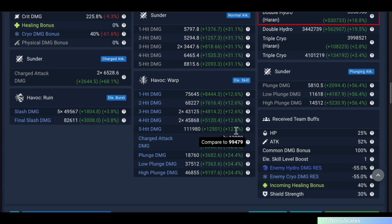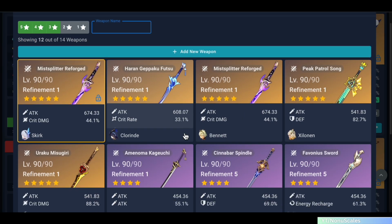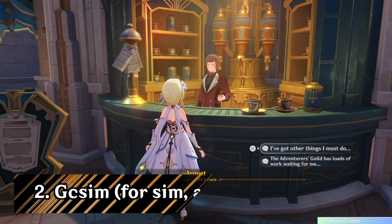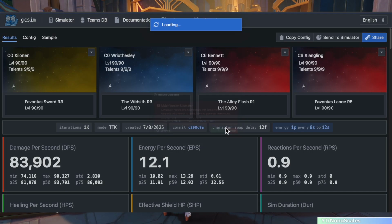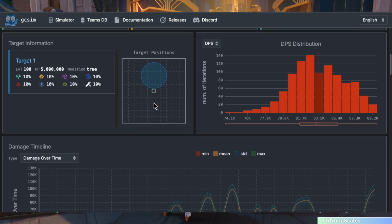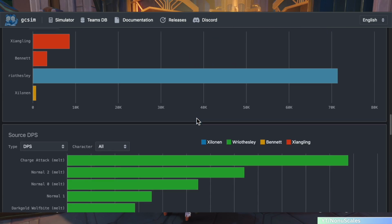You can also compare how much better one artifact is than the other or how much difference a better weapon makes, and overall it is a really useful website. Next is the gcsim database. gcsim is a team DPS calculation or combat simulation tool for Genshin Impact. Basically, it calculates the overall damage dealt by any team and the damage per screenshot of it and a lot more useful stuff, like the damage distribution by each character, reactions per second, energy regeneration, blah blah blah.